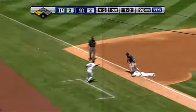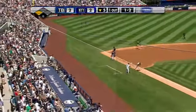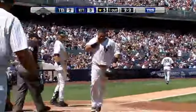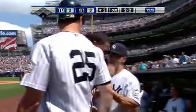Snap throw to third, and it gets past Ibar, and that's going to allow Melky Cabrera to score. I think that might have gotten Melky in the face. And he is in pain, but the Yankees have a 3-2 lead. That'll be another error on Navarro. What a nightmarish afternoon. 3 errors.